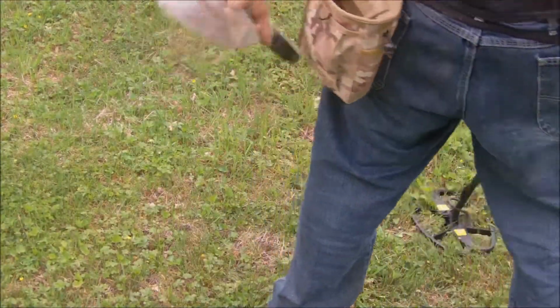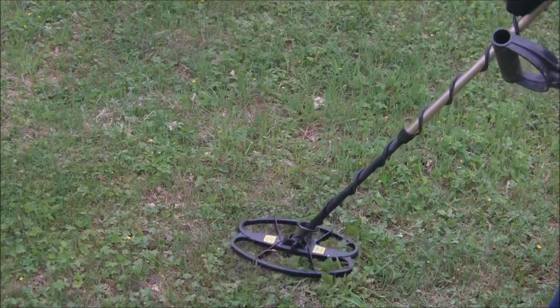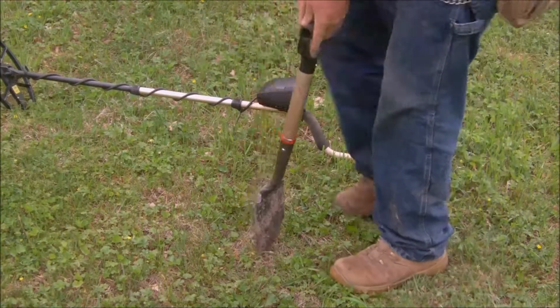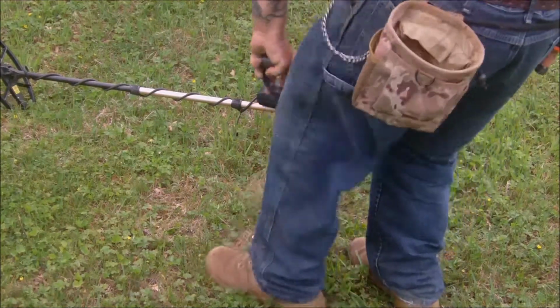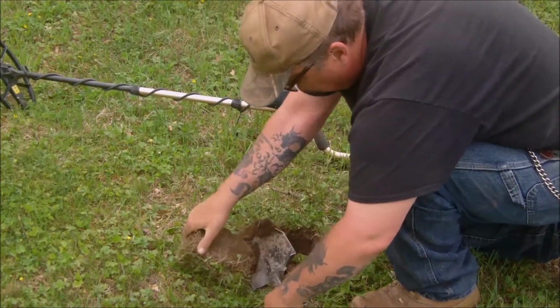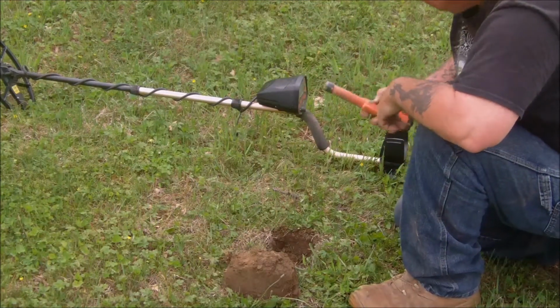Alrighty, we got another signal here. Decent diggable one here. I'll let you guys hear it. It's staying 70, 71. It's pretty consistent. It's a little deeper than the other ones. So let's see what we got here. I'm digging a little bit deeper plug out this time to try to keep the dirt out of the grass. Sometimes it works, sometimes it don't. This time it did.